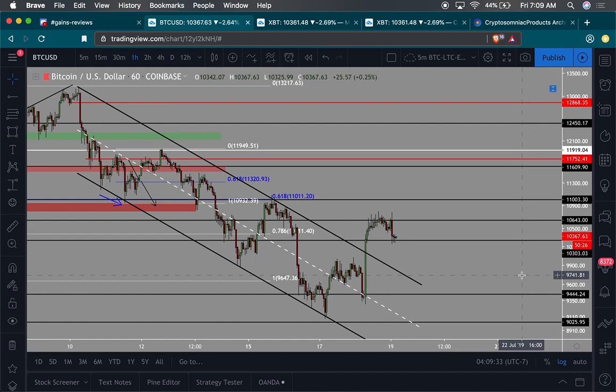Price of BTC is currently at $10,360 or so. Yesterday to my community, I had mentioned that this 10.6K area is going to have a lot of confluence from different resistance points, different indicators, moving averages, and pivots. And you could see that price actually got rejected overnight, and we fell down almost to a low of about 10.25K, and it looks like we're trying to bounce back up right now.